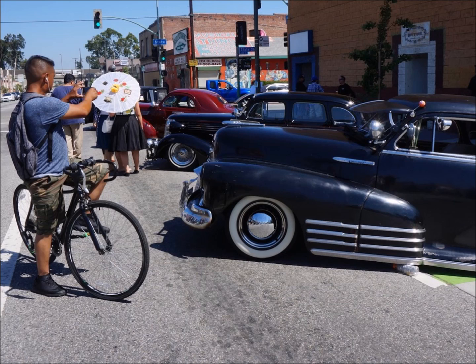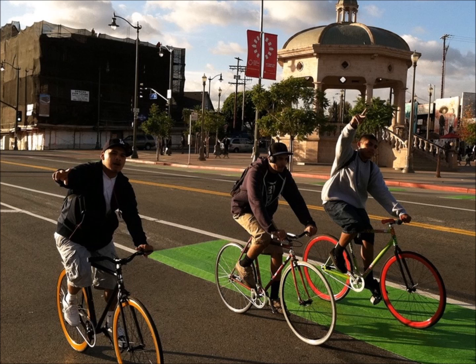So Latinos have some of the highest fatalities in LA County. I think in LA County a couple of years ago, Latinos between the ages of 30 and 40 had the highest fatalities. So these are men taking their bikes to work, and they'll jump on the busy street and just drive over to the west side.